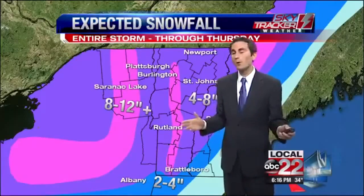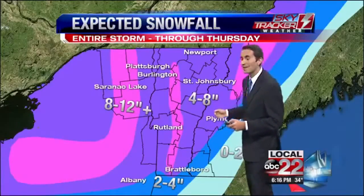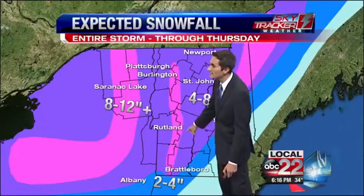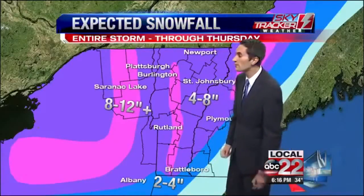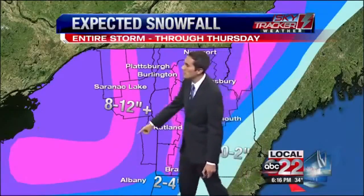So when it's all told, most places come away with 4 to 8 inches of heavy, wet snow. Again, the higher amounts, the higher up you go in elevation. So along the spine of the Greens, 8 to 12 inches plus. We've already seen some reports of close to a foot, if not a little over that, mountain snow down through places like Wilmington. Also 8 to 12 where we see the most snow.